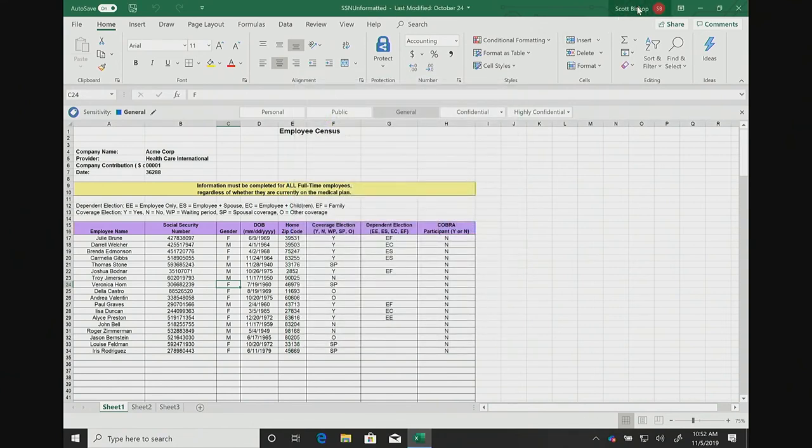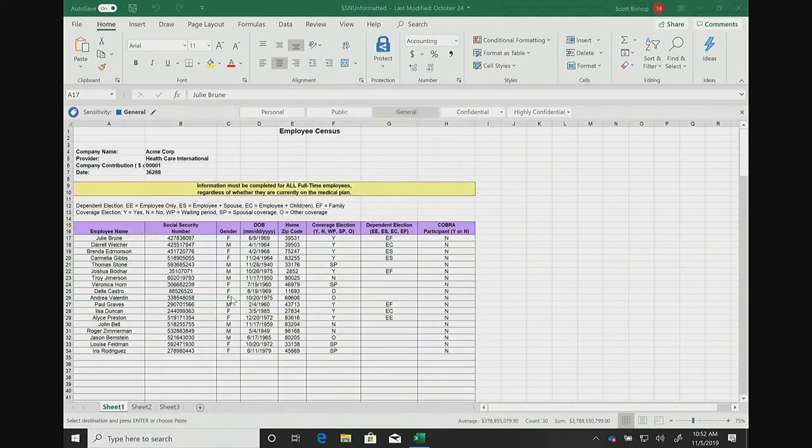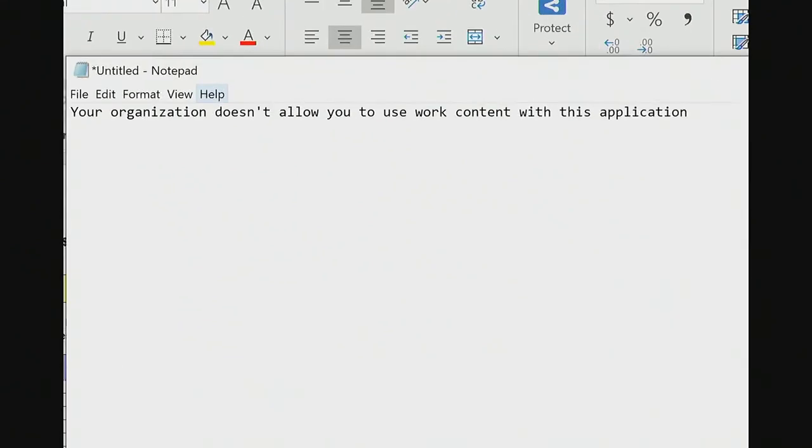There we go. All right, so now Scott is logged in. Let me try to copy some data here. I'm just going to open up a non-managed application, and I'm going to try to paste this content. All right, and now this content, I'm being told my organization does not allow this, right? Now again, this is out of the box. We're now 33 minutes into this presentation.